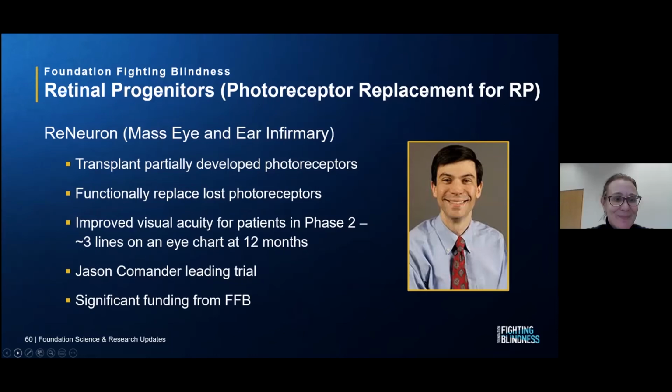So another approach using a very similar cell type is being advanced by a company called Retinal out of the UK. And they have a trial underway at Mass Eye and Ear in Boston and a clinic in Phoenix. But instead of trying to preserve cells, the idea here is to replace lost photoreceptors, to restore vision. And instead of injecting these into the vitreous, these cells are injected subretinally underneath the retina. And the hope here is that these cells will actually connect with the patient's existing retina and restore vision.